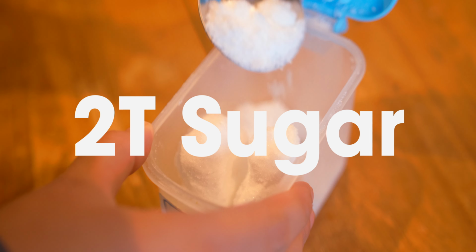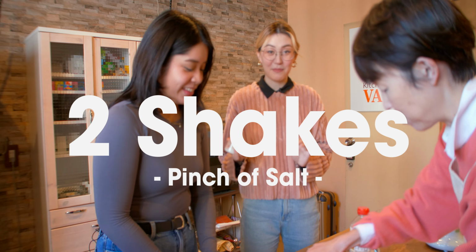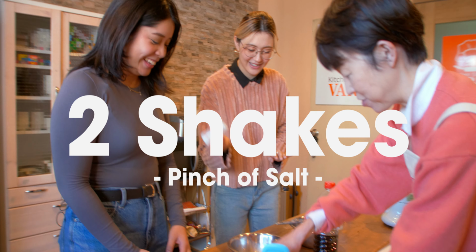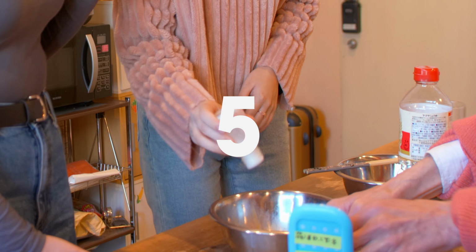We need 2 tablespoons of sugar. Wow, this is such a big step. I'll do my 2 shakes while we're waiting. Perfectly done, salt bae.